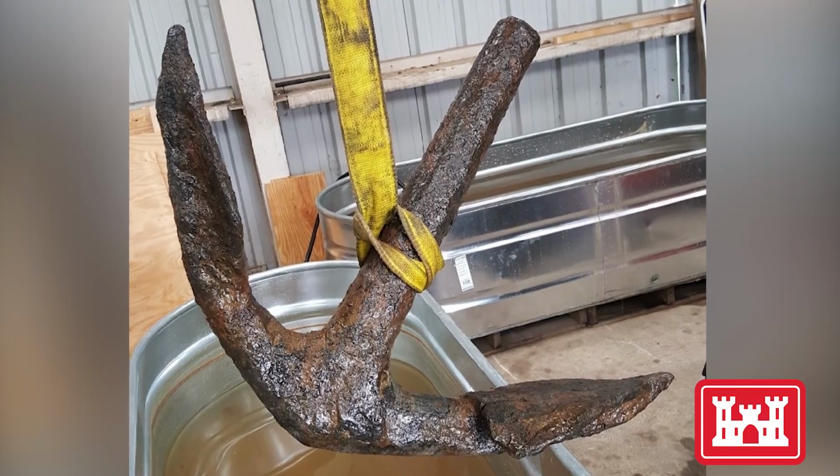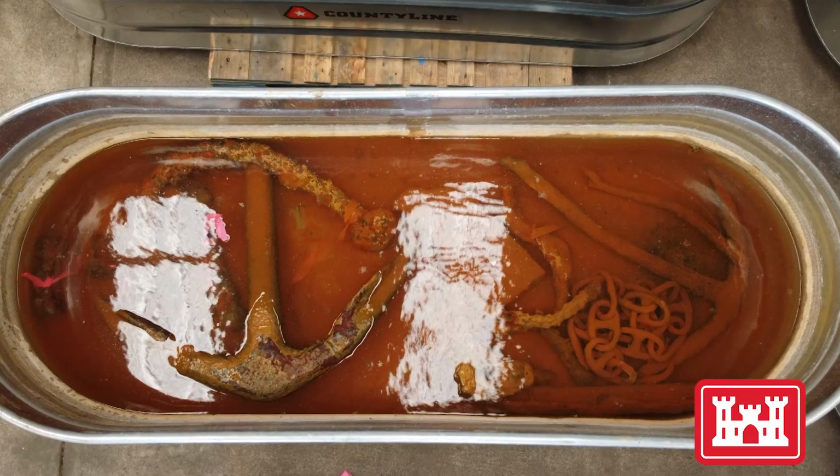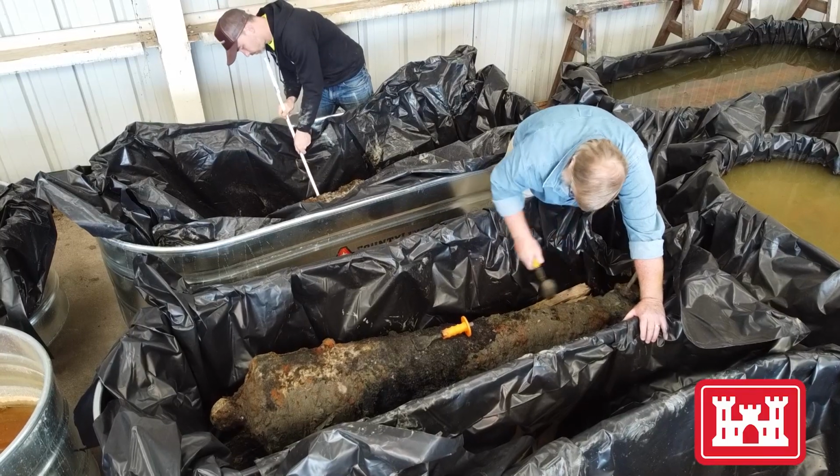Also recovered fragments of ship's hardware. The main artifacts you find there are anchors. We have so many pieces of anchors of all different sizes and shapes. It's pretty amazing. The story is still unfolding.